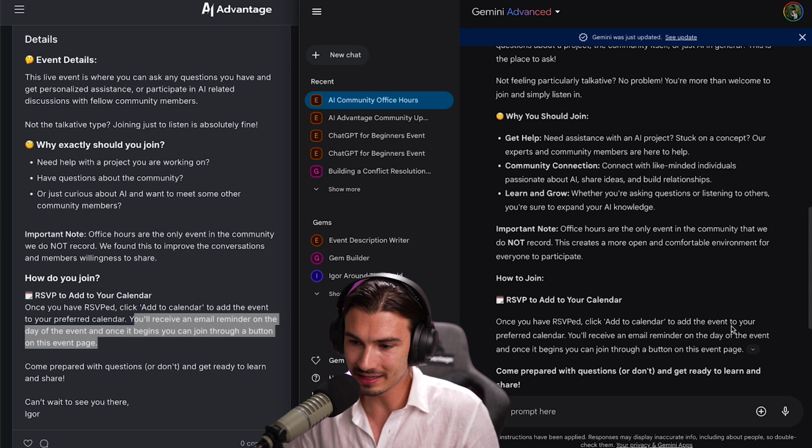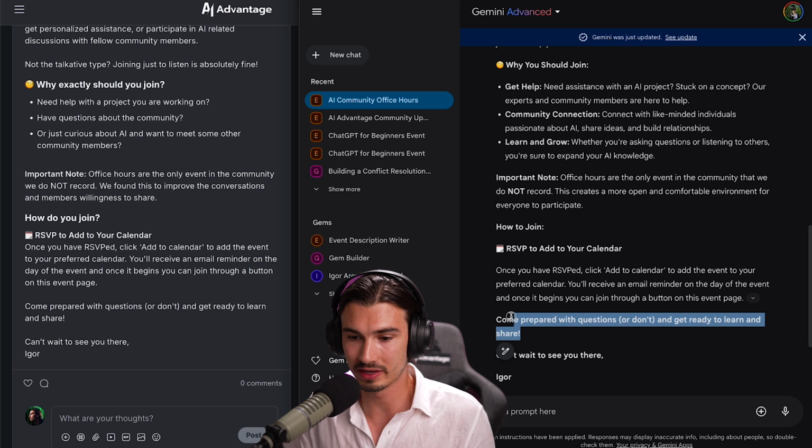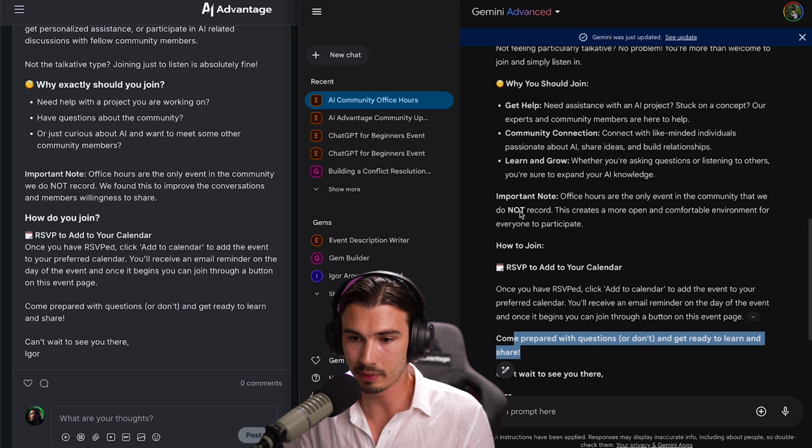It's this. You add it to your preferred calendar. You get all the options when you RSVP. I didn't even tell it that, it just knew. And I also like the formatting way more. Look at that, it bolded all the important parts. Even this is bolded. Might be a minor improvement, but this gets me excited because good tone and voice is one of the things that I'm looking for in every single new LLM release.